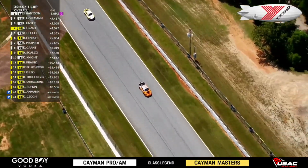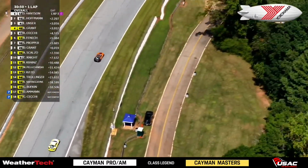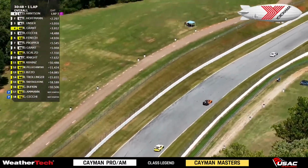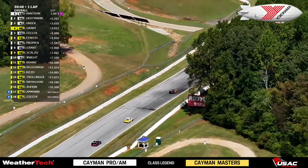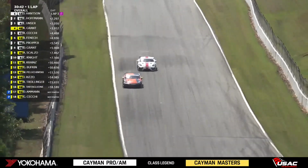Yeah, we've got to remember we've got 2 different Grants out there. That's Keith Grant, who's racing in the Masters in the number 40. A very similar paint to David Grant, who is back in the Pro-Ams in that number 29. We'll try our best to keep track of it for you.